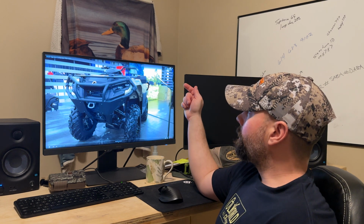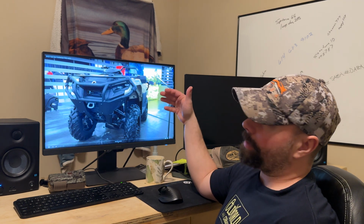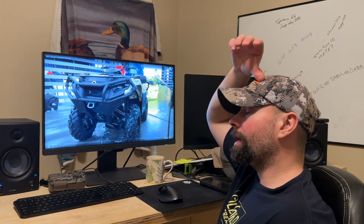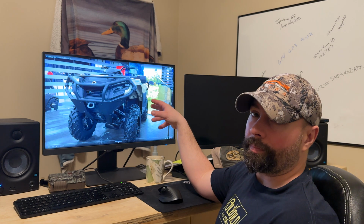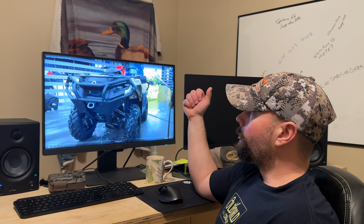But anyways, one of the ATVs I was considering, not saying I'm going to buy it, is the Can-Am Outlander Pro. They have a Can-Am Outlander and a Can-Am Outlander Pro. The differences between the regular Outlander and the Pro model, we're going to watch this video. You can find it on YouTube if you want to see it yourself. But I'm going to give my input on it.